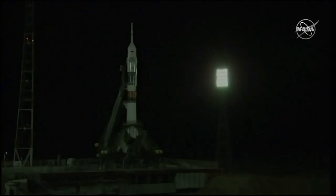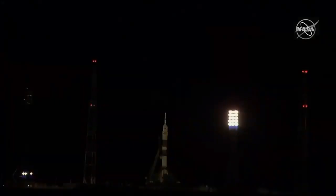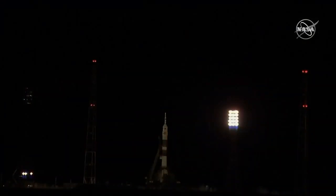Today's launch to finally bring Hague and Ovchinin to the station has also brought an air of anticipation here at the launch site. It's an exercise in reprise rocketry, the stage set for a skylighting show on this midnight ride to the international outpost. That's it from the Baikonour Cosmodrome in Kazakhstan. Now back to you at Mission Control in Houston.